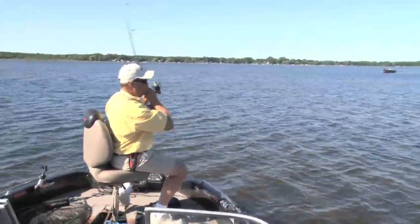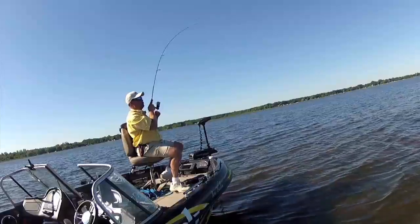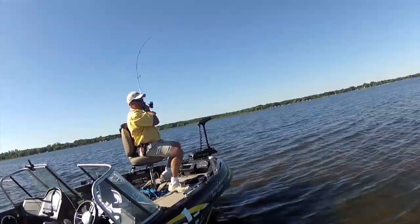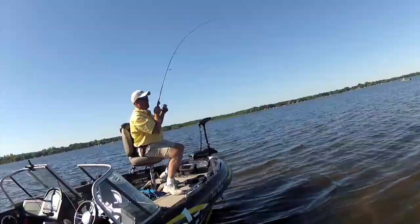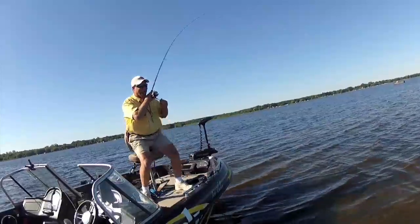Look at that one, right in the middle of that mess. That just goes to show you, you just got to go straight into it. This is a big bass right here. The big thing here is just getting him winched out. Got him. Once you get him clear of that stuff, you'll get him in the boat. I'm actually going to net this guy. Look at that guy.